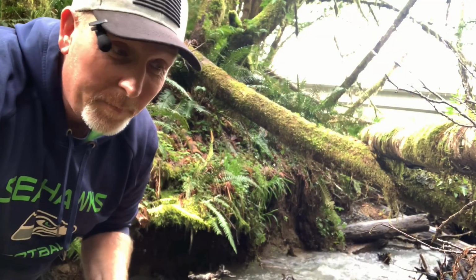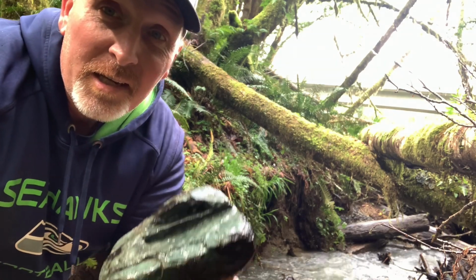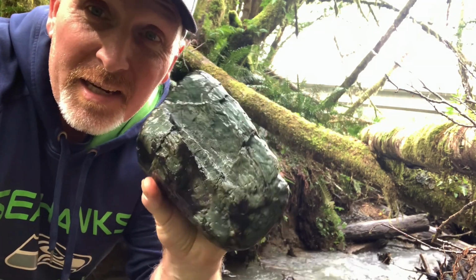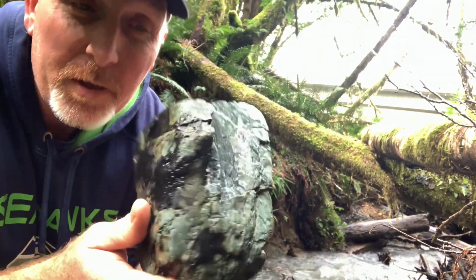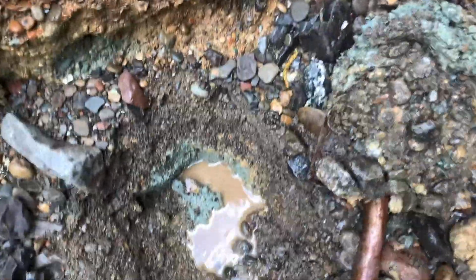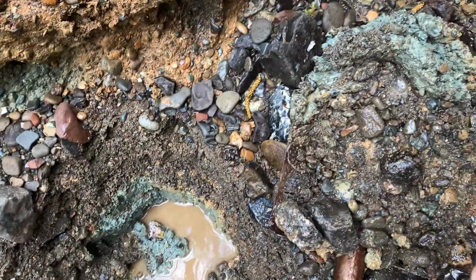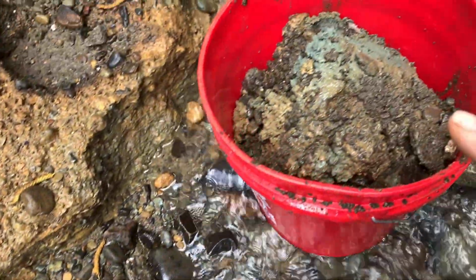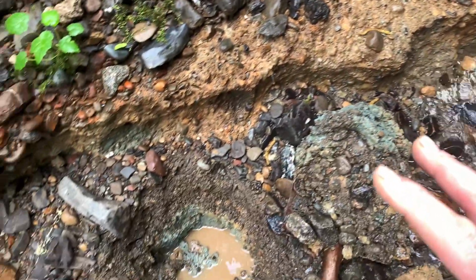I'll tell you something else about this here creek. There are some really cool rocks. This is wicked heavy and a very nice green, and I'm thinking it's green jasper or chert. Oh, buddy, I tell you, the amount of clay I'm finding on this creek is incredible. I mean, like, this whole creek is just straight clay, just different colors.